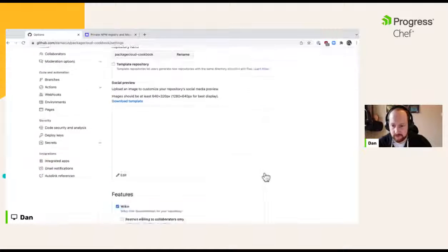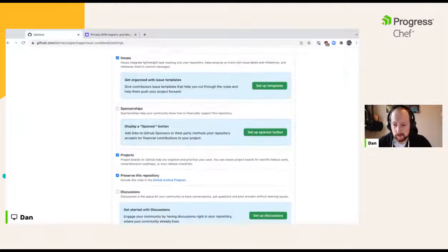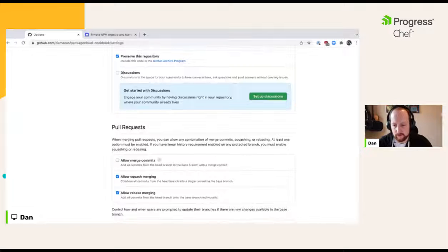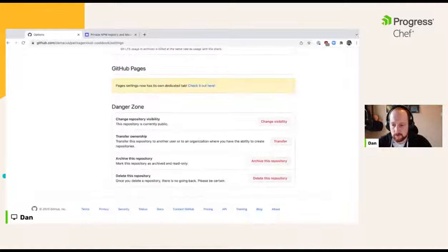So if I go down to settings and then wikis, we don't need wikis anymore. This will get fixed anyway. Projects preserved, discussions, we don't do discussions. Instead of doing discussions on GitHub, we do them on Slack. Merge and rebase, we prefer squash merging, so let's just tick these two. Auto merge is my favorite thing, and then this will get done anyway, so that's fine.